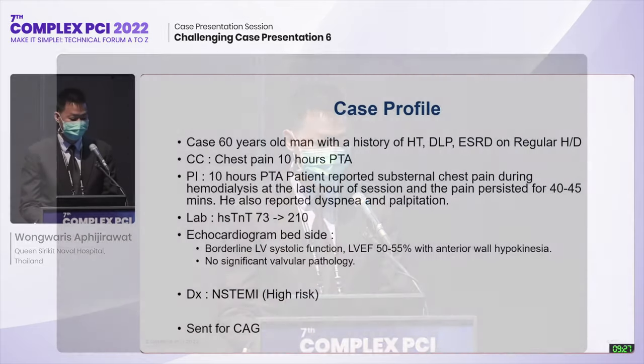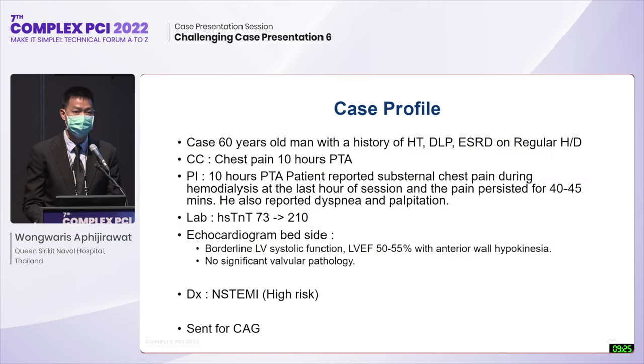This is a case profile of a 60-year-old man with a history of hypertension, dyslipidemia, and ESRD on regular hemodialysis. He reported chest pain during the last session of hemodialysis, and the pain persisted for around 40 minutes. He also reported dyspnea and palpitation. Troponin T was significantly elevated. Echocardiogram showed borderline LV systolic function, LVEF around 50% with anterior wall hypokinesia. The diagnosis was high-risk non-STEMI, and he was sent for CAG.